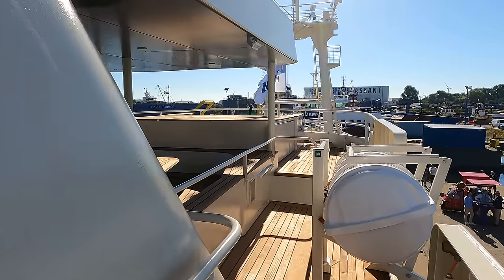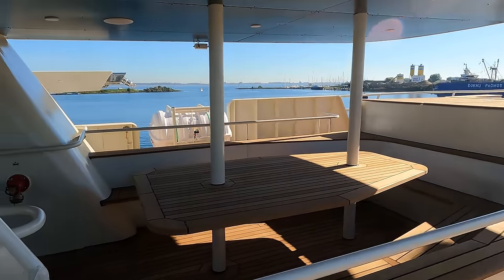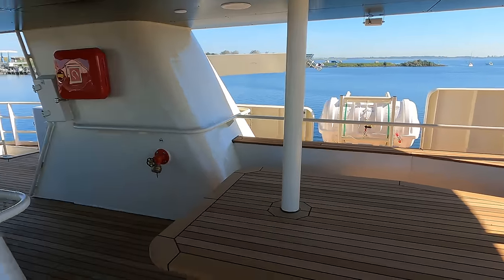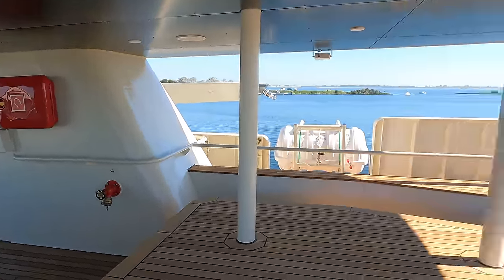In the lounge area, the seating is more than just comfortable. It is crafted from marine grade materials that can withstand both sun and salt, ensuring longevity and ease of maintenance.